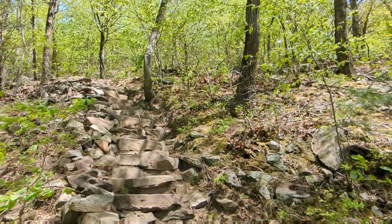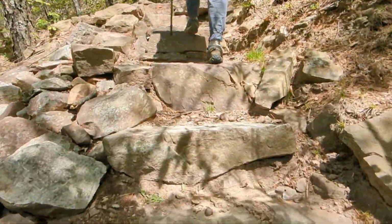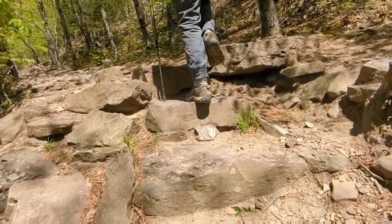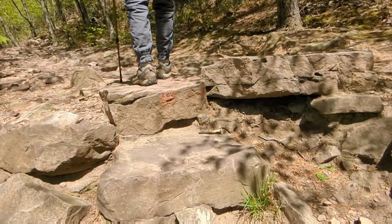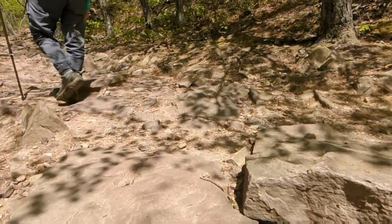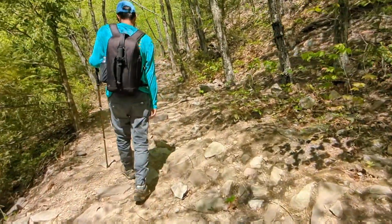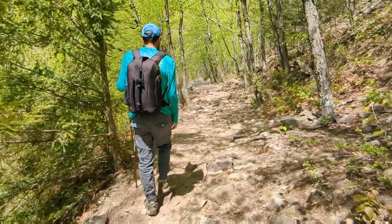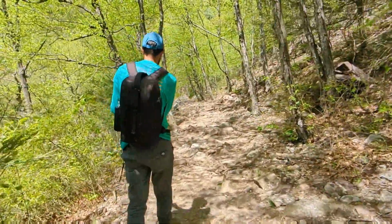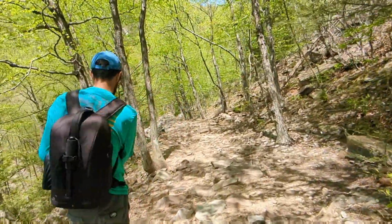Let's continue on. We are coming up on that 200 step. I guess you could call the top of this set exactly 200. Now we're on our third level area of the trail. Only about 800 and some to go.